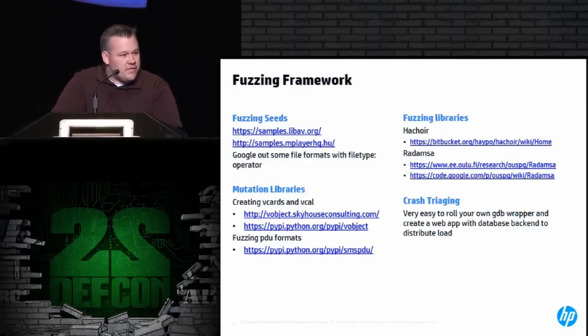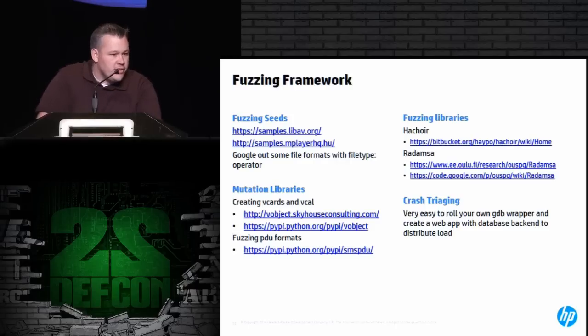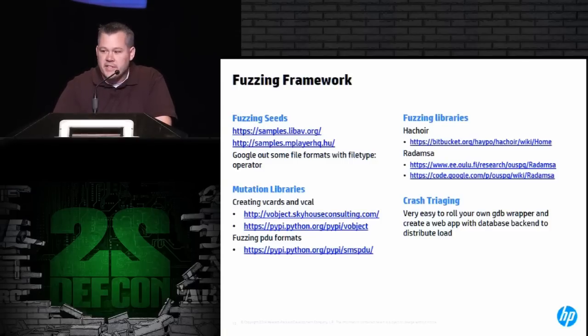When we're talking about fuzzing frameworks itself, there's a lot of existing work out there that you can leverage. If you need fuzzing seeds, there's always good locations like libav, MPlayer HQ. You can also Google the file types that you want to fuzz, get a large corpus of data, send them through mutation libraries, and then send them to the phone like we're about to show you. You can also get mutation libraries for vCals and PDUs and things like that. There's a lot of prior research in that area.